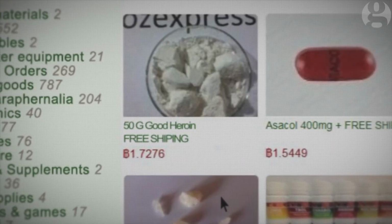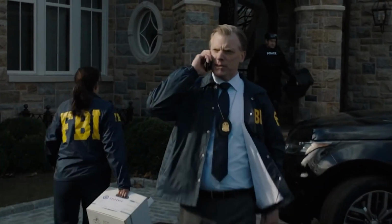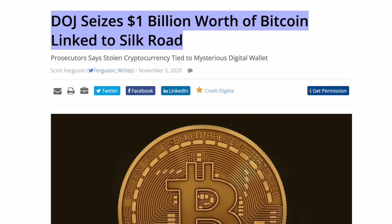There was a FUD storm that hit the markets. The Silk Road, the online marketplace for buying drugs, got seized by US government officials, and it officially went down.